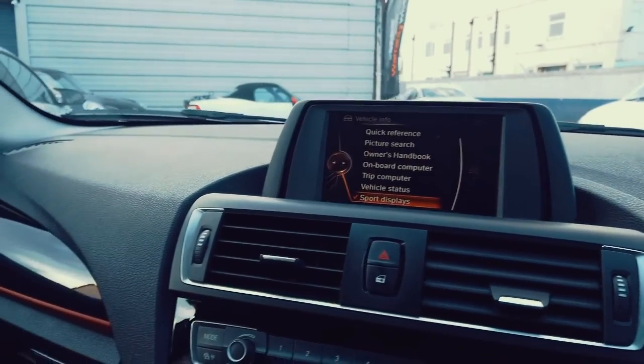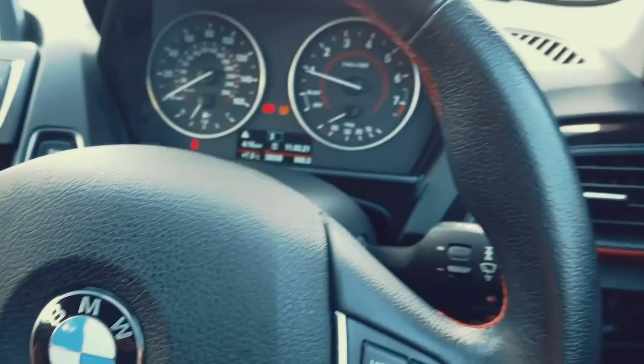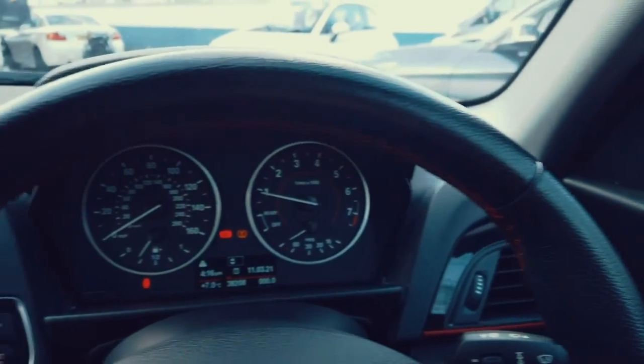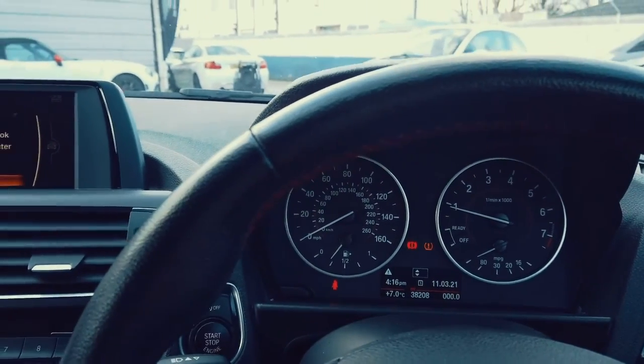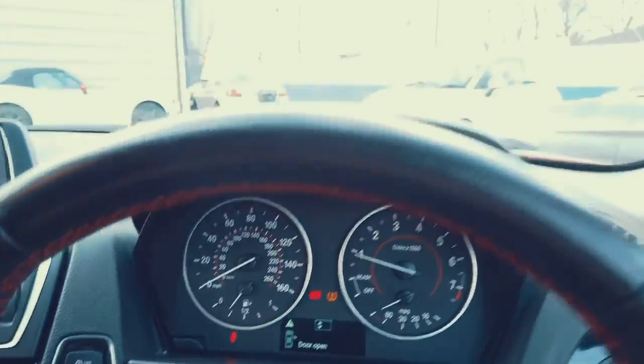So all in all, condition wise, really nice. I don't think there's much that would put you off at all. We've got both sets of keys, all original. Steering wheel looks nice. The interior, absolutely spot on. So I hope you like the video. I'll just give you one more shot of the outside to whet your appetite.